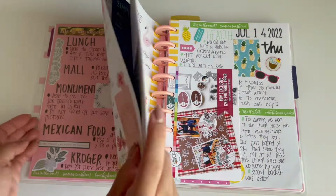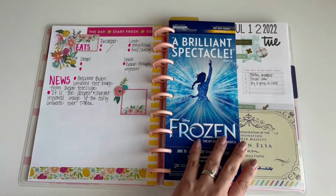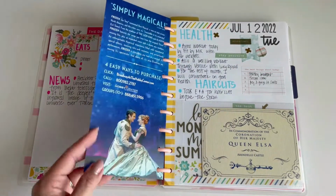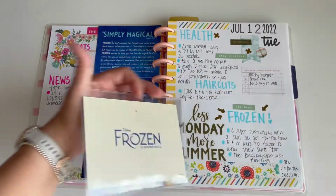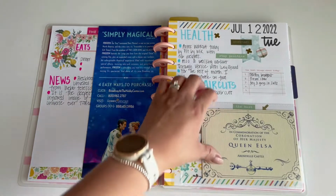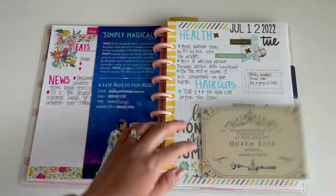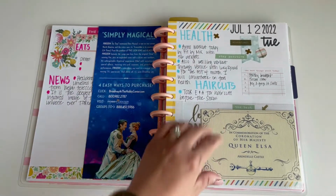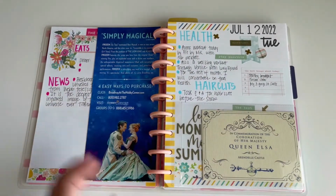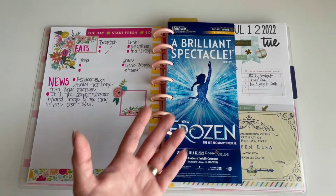I think I showed online the day that we had a very special day, which was the day that we saw Frozen. So I just clipped this thing in here and wrote about how we got ready to go see Frozen. And I even had this little card because I got a pin, but I didn't want to punch it, so I just got a sleeve that you use to memory keep in pockets, and I just put that in a pocket. So just whatever you think you would like to document.